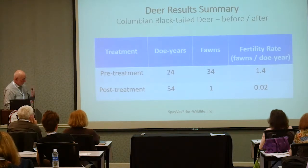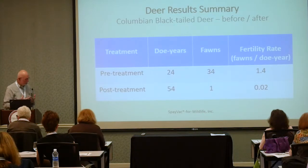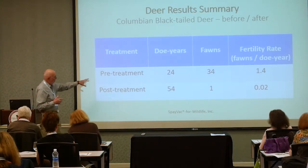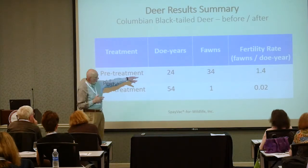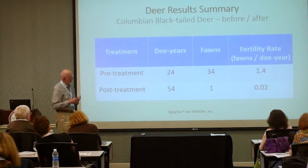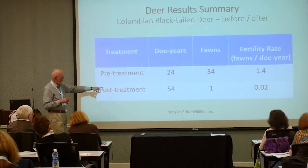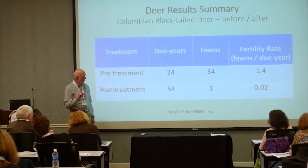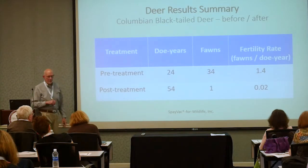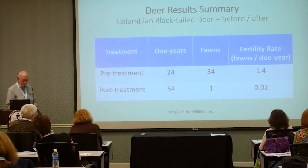For control, the owner of the property knew the animals as individuals, and in the pre-treatment period, there were 24 doe years, and in those 24 doe years, those does produced 34 fawns, or 1.4 fawns per year. After treatment, we had 54 doe years, 1 fawn, and you can see the differences. You don't need to do any statistics on that to know that it's different.